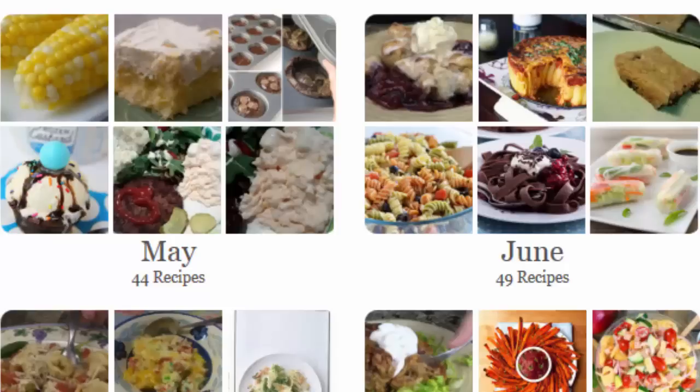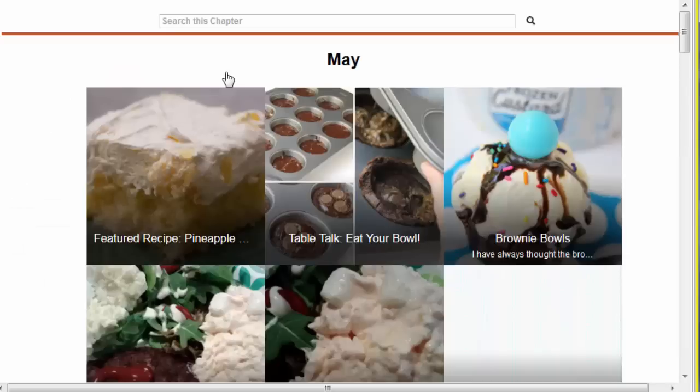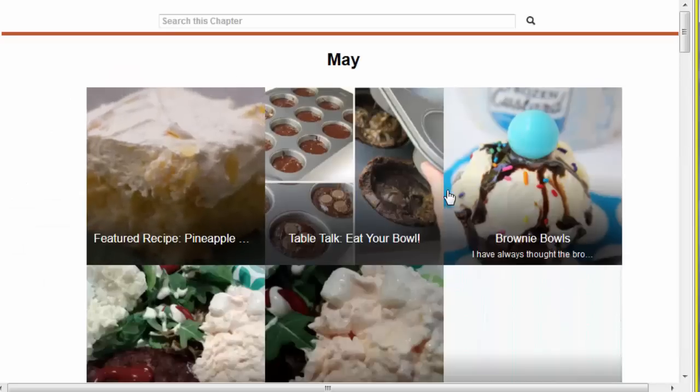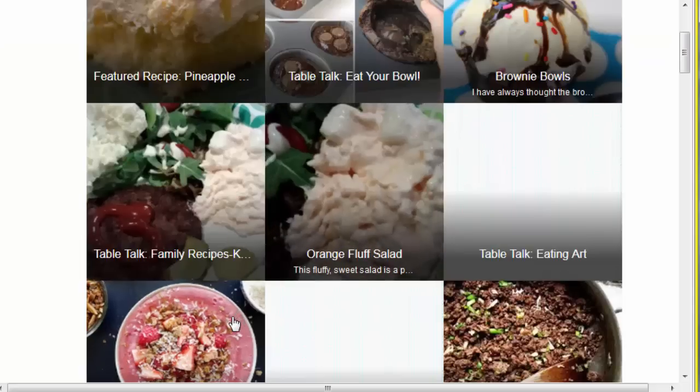So here's what's interesting: when you click on a chapter, let's say I click on this one from May. In the previous version, you would get a list of the recipes. Again, another list. All these lists. Oh my goodness, look at this. Now look what you get. Oh, yeah. Look at that. That's what I'm talking about.